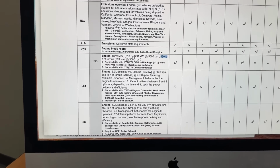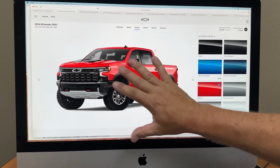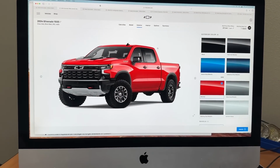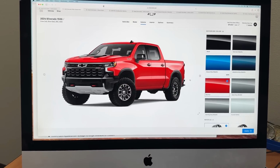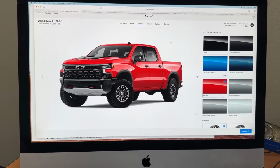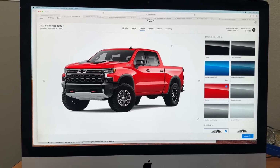By the way, they've updated some of their 2024 configurator guide, and I like the way this looks, dude. Yeah. Red ZR2, that's pretty sweet. It's a really sharp truck. And the ZR2 remains, according to that guide. So don't worry about it going away.